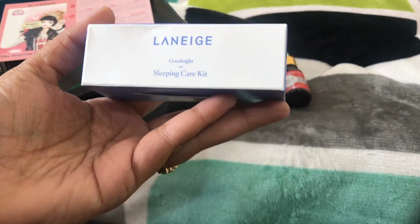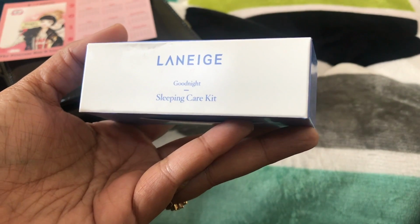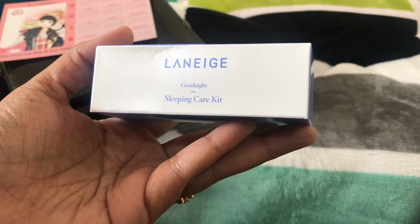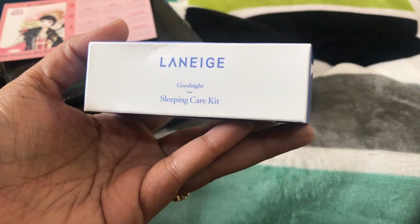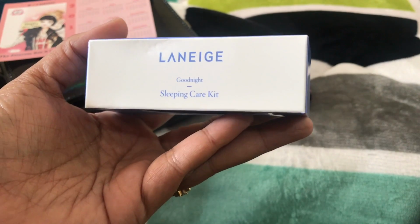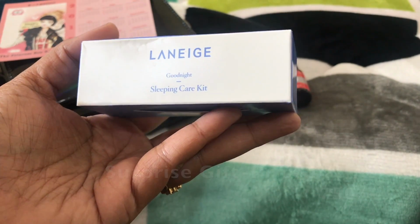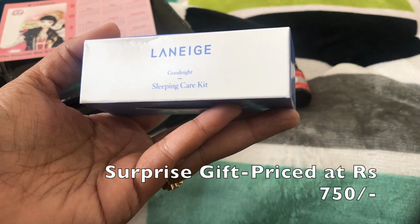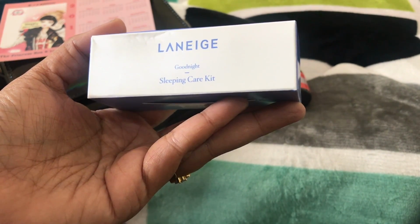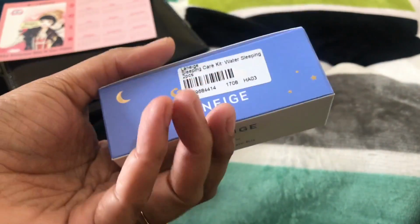The next product I have received is this Laneige Goodnight Sleeping Care Kit. Some of you must already be knowing that Laneige is a very premium Korean brand for skincare and all its products are supposed to be very good. I have not used any of the Laneige products and hence I was looking forward to using this particular kit. If you do not want this kit, there is an option to choose a blotting powder from Trolls. So you could choose that too. So let us open this and see.